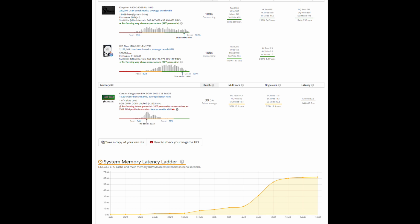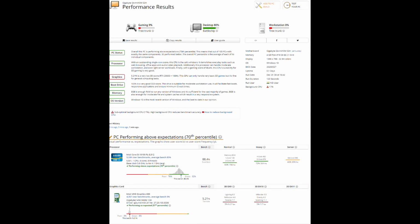In the second test, we performed the benchmark with a background app named Filmora X Editor. It took around 800 MB to 1GB of RAM and also a bit of CPU usage too. So the userbenchmark.com site says that it scored 70% and it also detected the suboptimal background CPU usage, which is high at 17%, and it also tells that our CPU was scoring 88%.